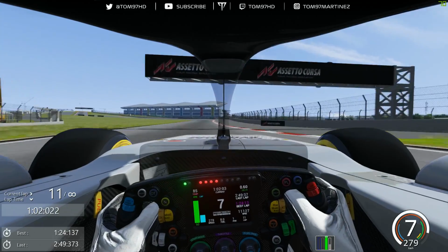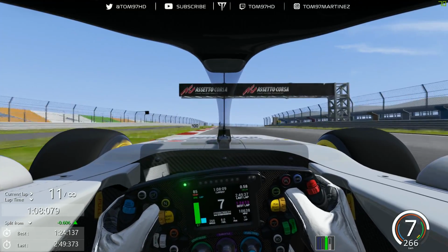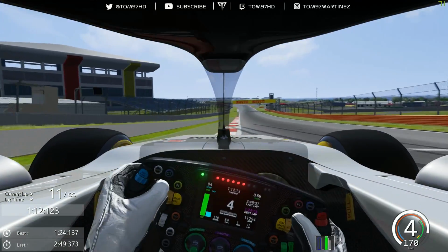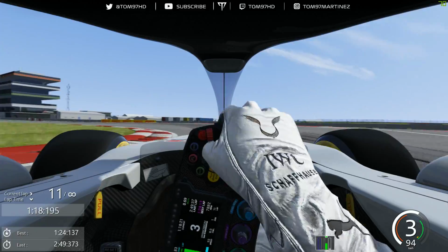Flat over the top. Come on, let's keep going. A little bit wide there, but we'll take it. Let's keep pushing. A little bit early on the turning, a little bit too sharp. But we're up though by 0.6 to the front of the corner.